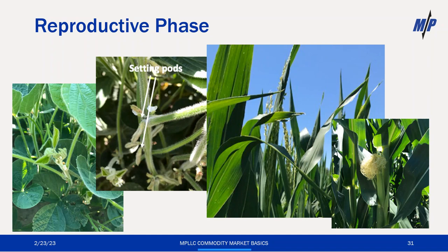So now let's talk a little bit about the reproductive phase. And the thing that is primarily different here in some of these crops is that a corn crop does not necessarily need a pollinator. It does not need a pollinator to reproduce. A pollinator being a bee or a butterfly or some other critter that was basically moving the pollen from the pollen heads to the flower.